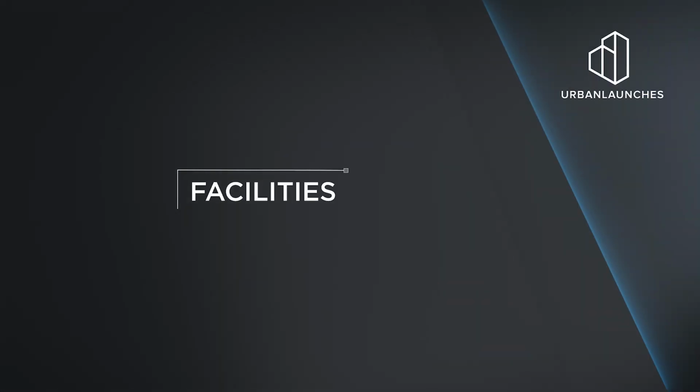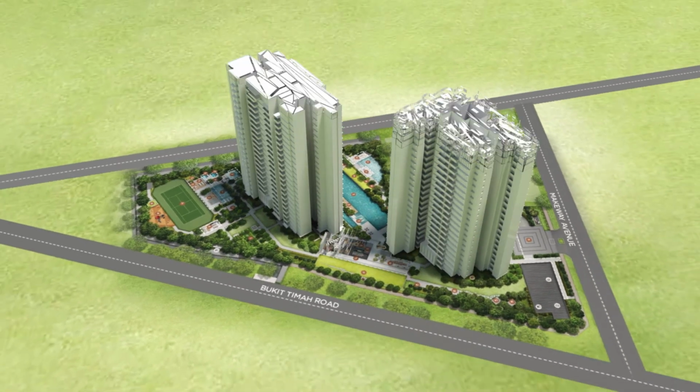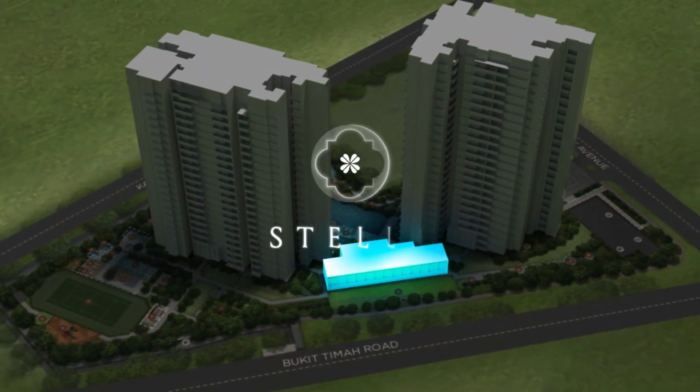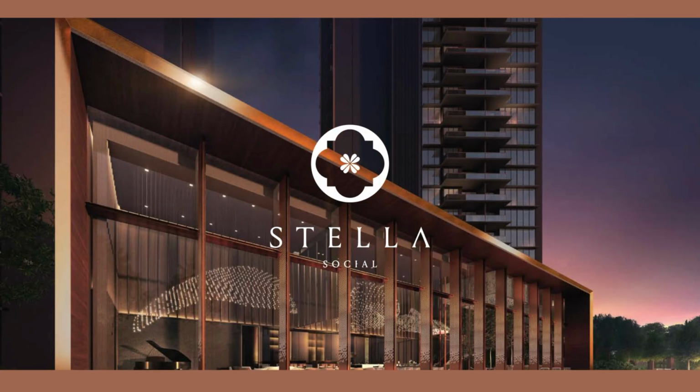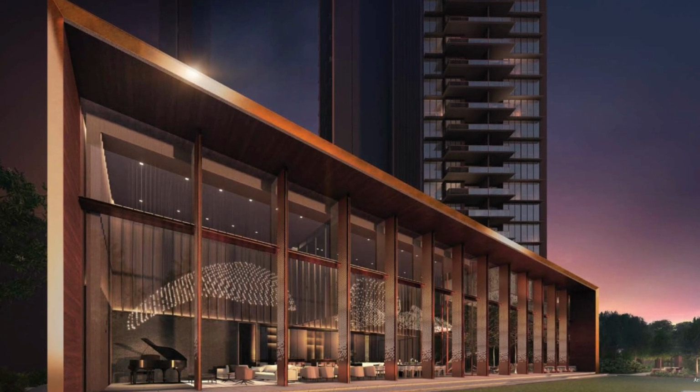Now that we've covered Kopar At Newton's location, let's zoom into the project and check out the facilities. As I mentioned earlier, the developers have dedicated something like 70% of the land size to facilities. So let's see what this actually translates to. The developers have actually grouped the facilities into 3 broad themes. Stellar, the star feature of the project, is a living social space with a luxurious clubhouse to entertain your guests. Just take a look at the renderings.